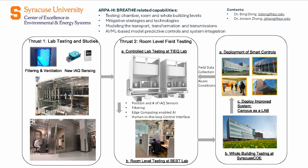The second level we can look at is room-level field testing. And then we also have a whole building test bed. The second area is mitigation strategies and technologies. In the past, we have been evaluating various air purification units and technologies, and also trying to integrate them with the building systems controls. The third one is modeling the transport, transformation, and transmission of biocontaminants, which is very important to provide insight on developing strategies so we can control the source, minimize the transport, and mitigate through air purification, ventilation, and so on.